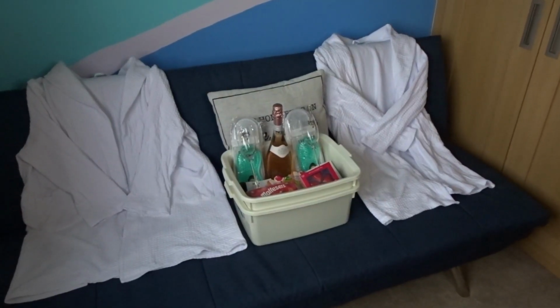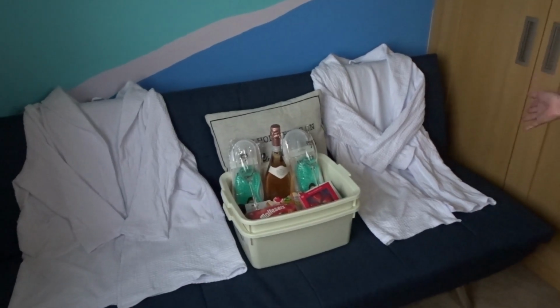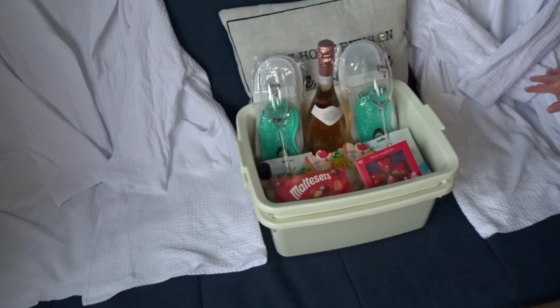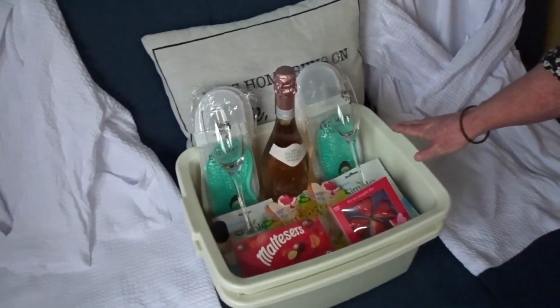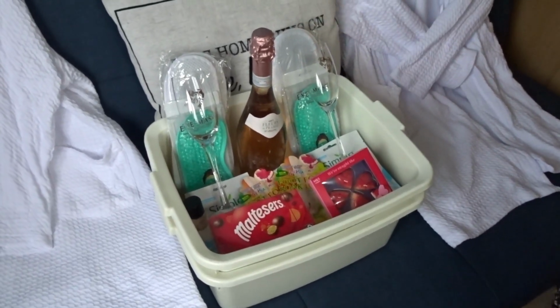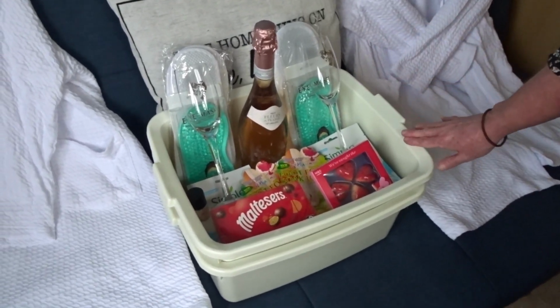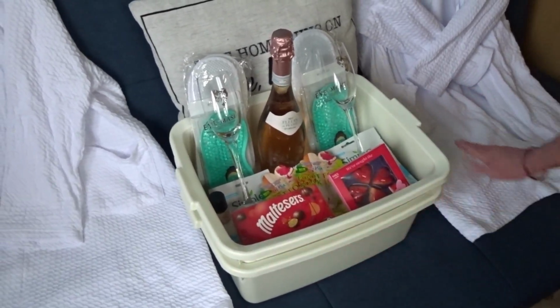Let's show everyone what we've done then. What, the spa stuff? Yeah. Okay. We bought two robes off Amazon. These were quite cheap actually, only £11.99 each. And then we've made this nice little hamper. So we obviously got chocolates, we've got champagne glasses, even though we're not having champagne, we're having this lovely rosé sparkling wine. We've got face masks, we've got two foot soaks, bowls to put our feet in.